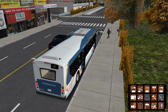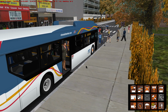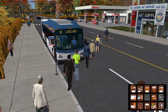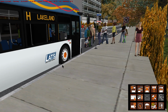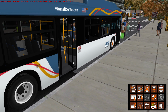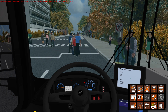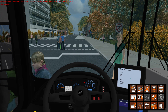Yep. They spawn over there, and they walk out into the street and get hit. This way you're supposed to park back here so they can just walk across the street and you don't hit them. I don't know where that lady came from. So I thought, get out.